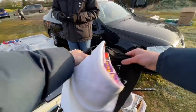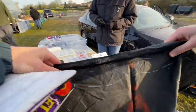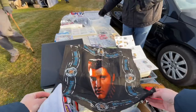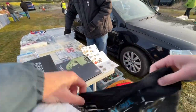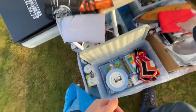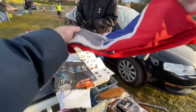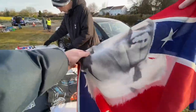What's this, a flag? Yeah, there's a couple of that. There's one with the stars and stripes or something like that. Anyway, yeah, it was overwhelming when I had to hire a van to bring the stuff home to my place. Christ. The only things I did keep were the stamps and a couple of plates.